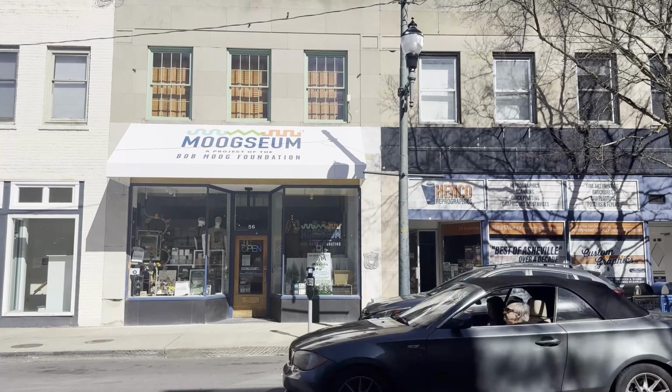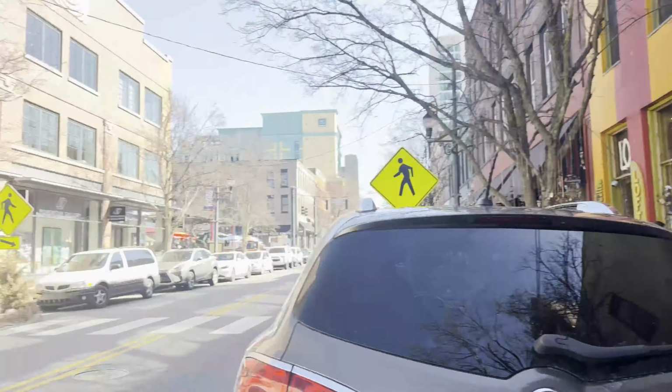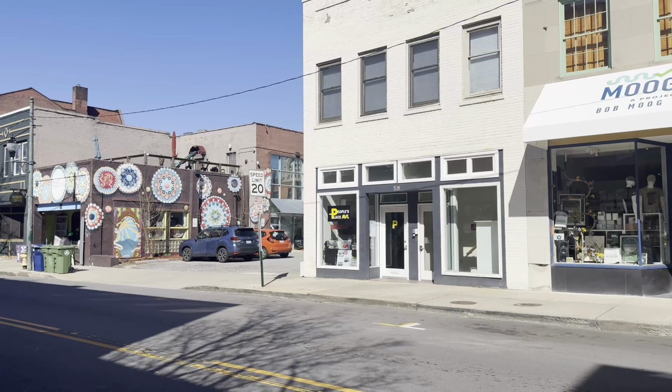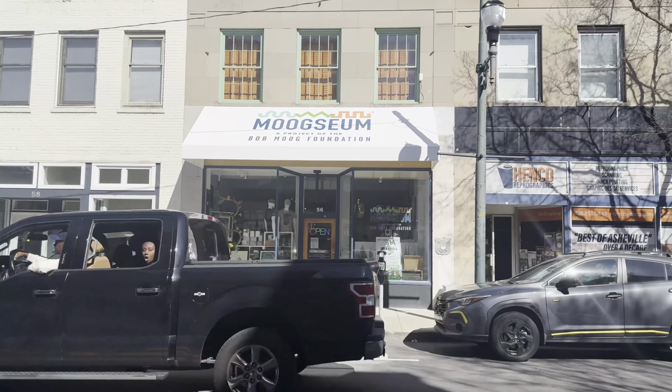Downtown Asheville and the Moogseum are open and the town looks terrific. Highly recommend it. You can see parking on the street. Check it out. Just had a great visit at the Moogseum.